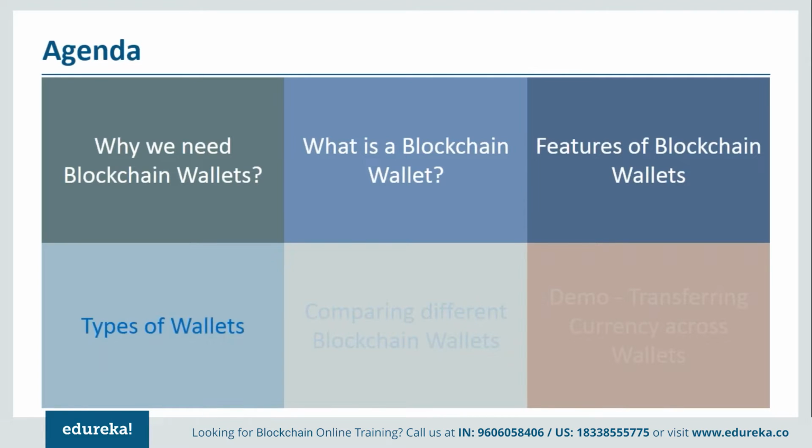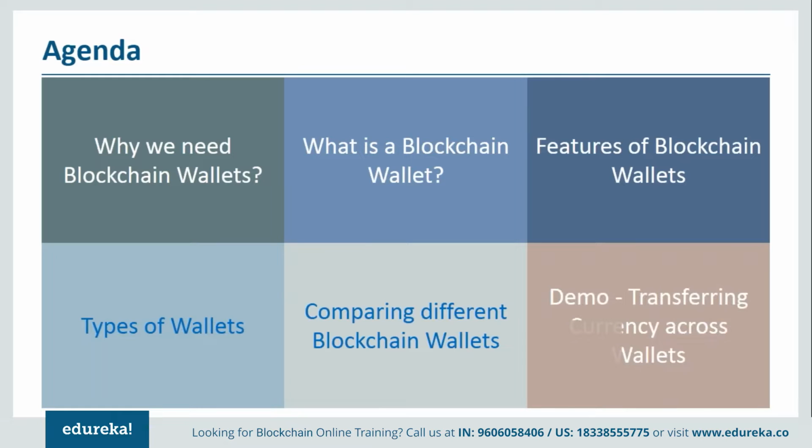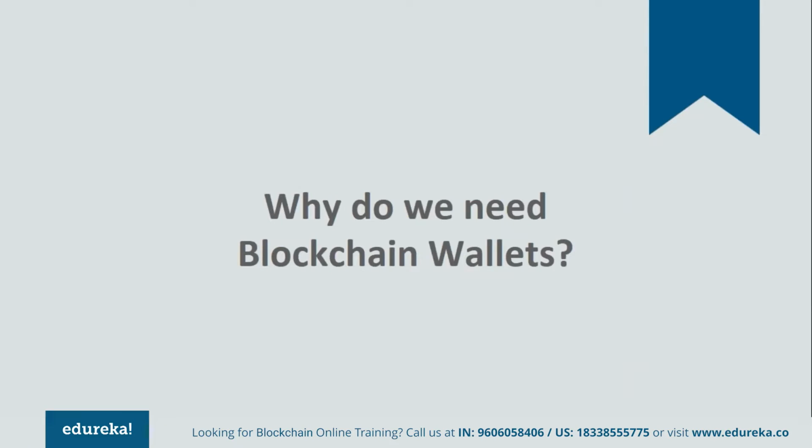Once you've seen these features, we'll talk about the various types of wallet that are present in today's market. There are different types of wallet available today, so we'll compare some of the most popular wallets and help you get a better understanding as to which meets your requirement. Finally, as part of today's demo session, we'll be looking at how you can buy bitcoins and how you can transact these bitcoins using different wallets. I hope you guys are definitely excited for today's session. So let's move forward to today's first topic, that is, why do we need a blockchain wallet?